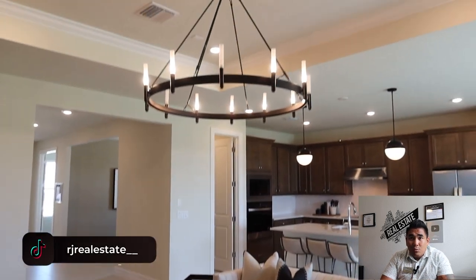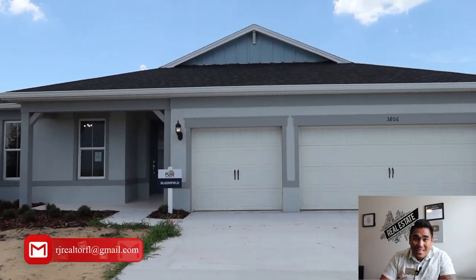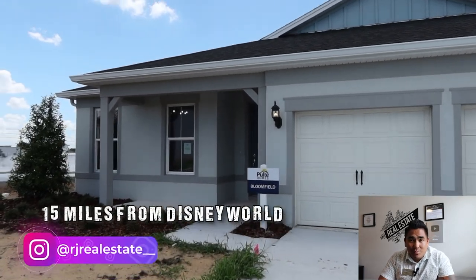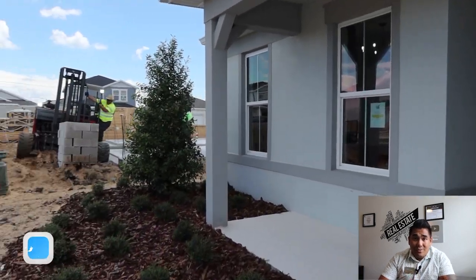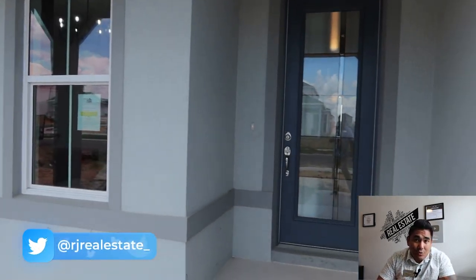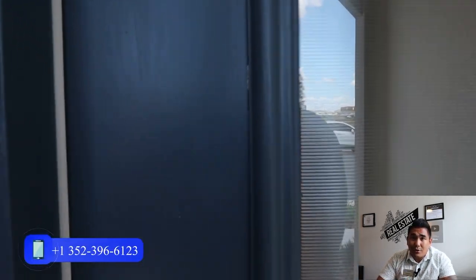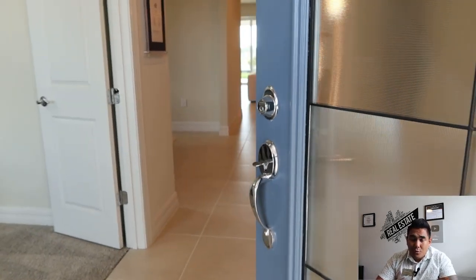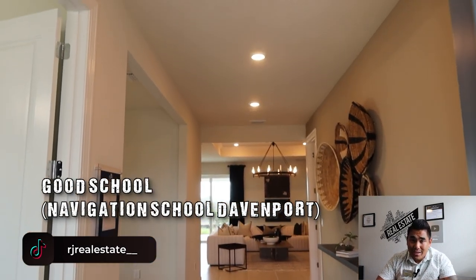So for additional information, the location of this particular builder or community is Davenport, Florida, which is about 15 to 18 miles away from Disney World. If you're looking for a new construction home not far from Disney World, check this out, because right now this builder is giving so many incentives to buyers who are interested in buying this new construction home.